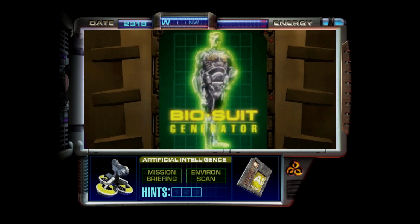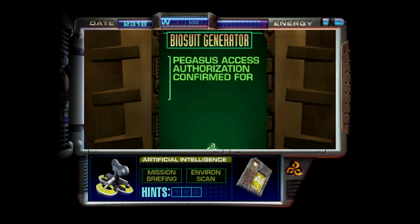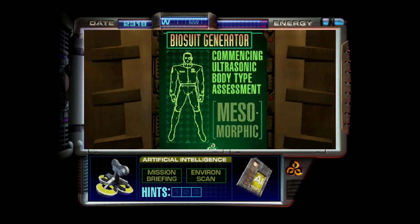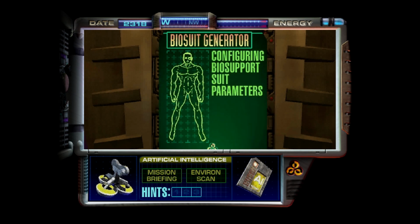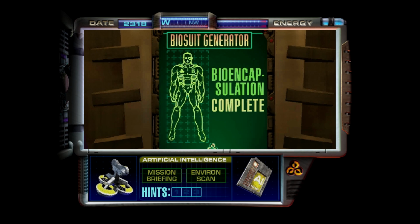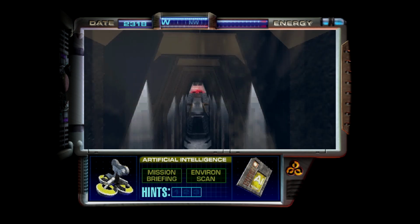There we go. Biosuit generator. Temporal rip emergency mission in progress. Pegasus access authorization confirmed for Agent 5G Blackwood. Prepare for biosuit encapsulation. Ultrasonic body type assessment. Mesomorphic. Infrascanning exact body dimensions. Please keep hands inside turbolift. Okay.